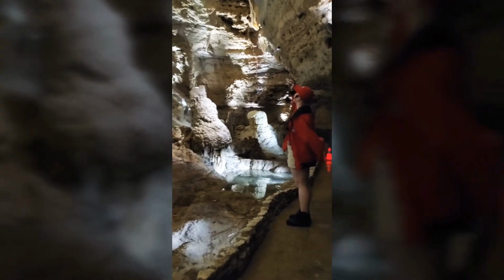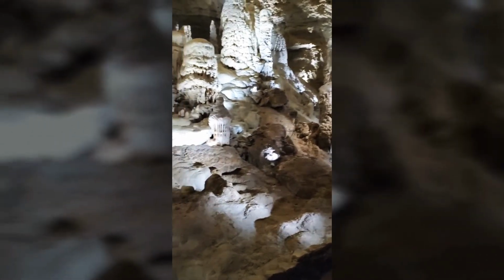At the top of the right, we're seeing some cave chandeliers. These are cores, and they have a whole bunch of cave.